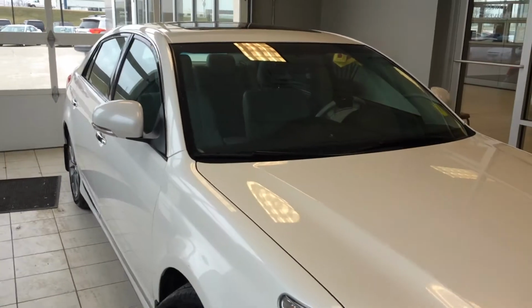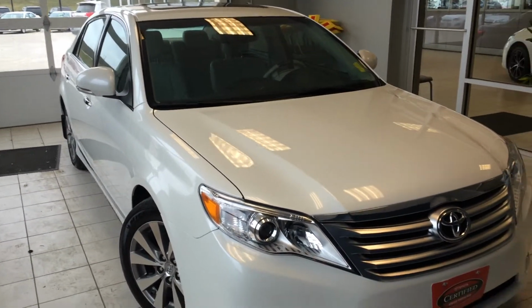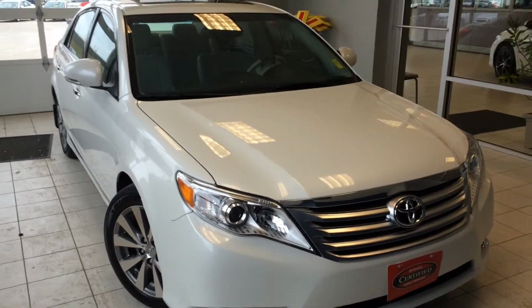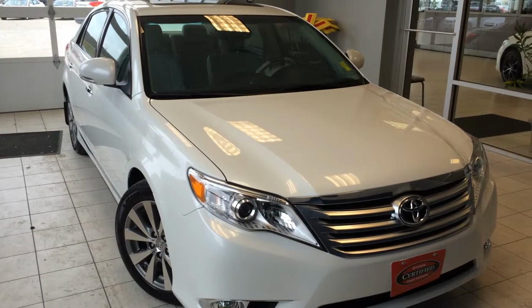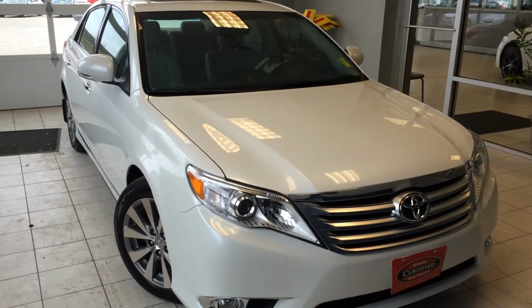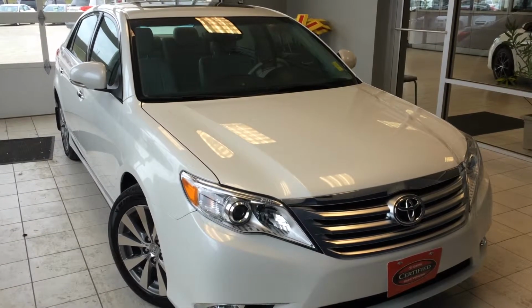So if you have any questions, give us a call. 712-336-1500. Or go online to our website, which is www.okobojigmtoyota.com. This is a 2011 Toyota Avalon Limited.